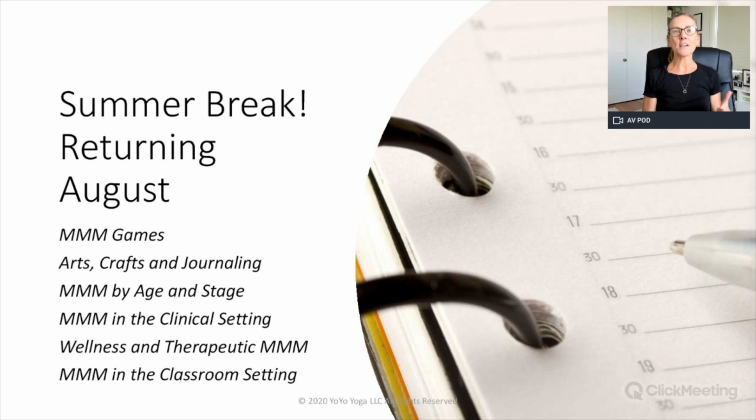We'll be covering arts, crafts, and journaling, and how to incorporate these expressive therapies into movement, meditation, and mindfulness sessions to benefit children. We're going to be exploring developmentally appropriate and developmentally supportive movement, meditation, and mindfulness through each stage and age. And this is important. We want it to be appropriate to engage the children, but we want to support the development using movement, meditation, and mindfulness. So this is a really core section of this whole training program.